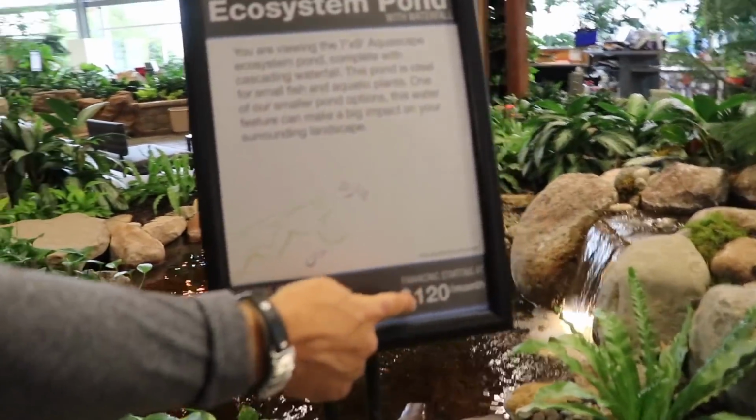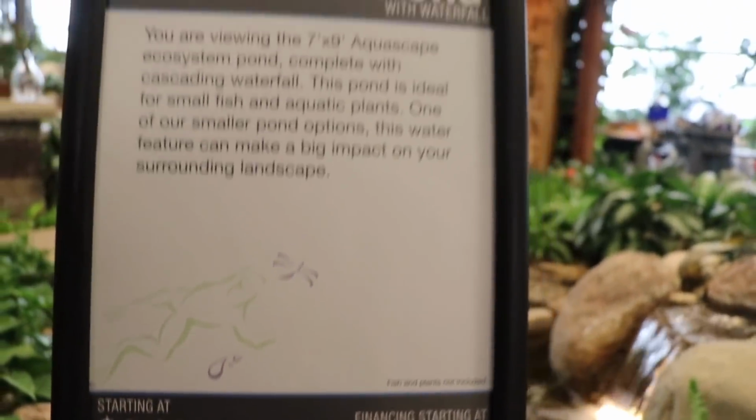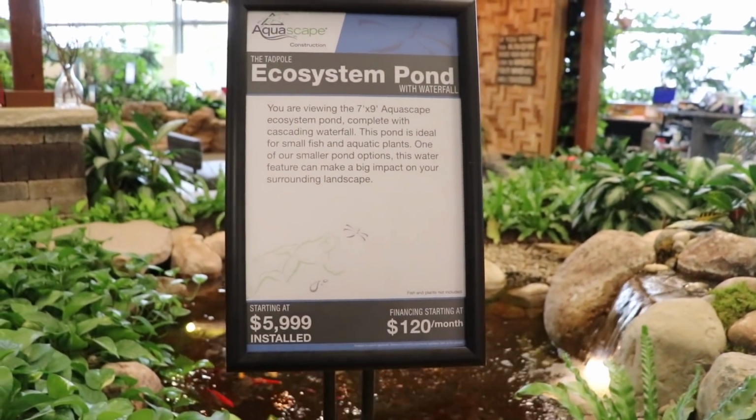So you can either finance it for $120 a month or $6,000 installed, a 7 by 9 foot pond, and I can do that in 30 man hours. And if that's $8,000, you're going to make $4,000 profit in one day with 3 guys.